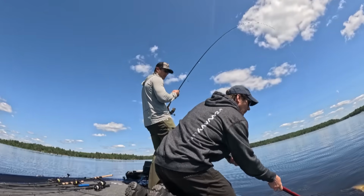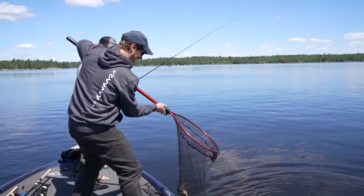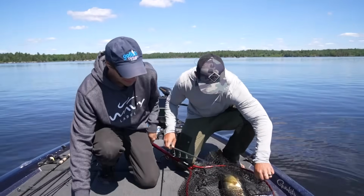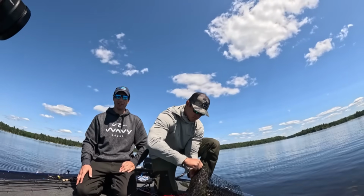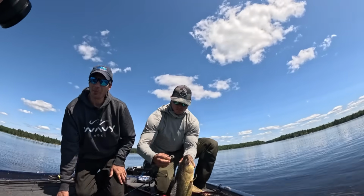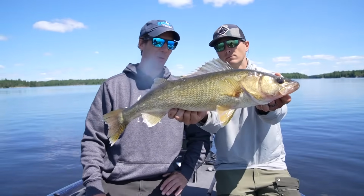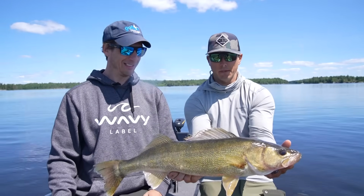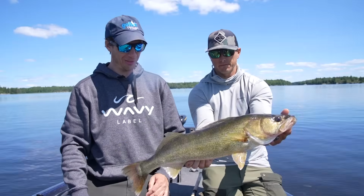Jeez. There he is. You gotta lift the net like that. Oh, yeah. All right. Wow. And you can see the weather's really nice today. It doesn't matter up here for the walleye bite, rain, wind, sun. That's a beaut. Oh, that's a big one. Oh my gosh. 27 and a half, 28 maybe. Yeah, it's the shoulders onto the back of that fish. It's real healthy.